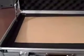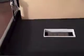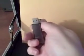Nice. Okay. Sweet. Okay. Manila envelope. Carved foam. Padded foam here. And what appears to be... What are you? A USB drive, maybe? Let's find out. Okay. What a slick looking thing. Indeed. USB. Okay.